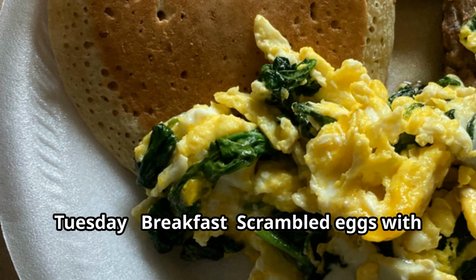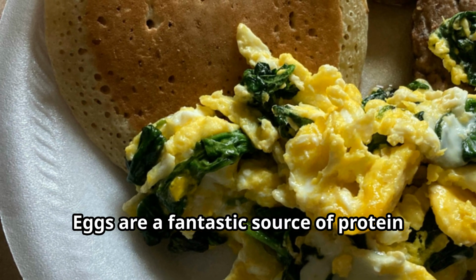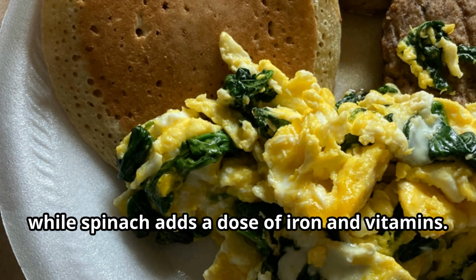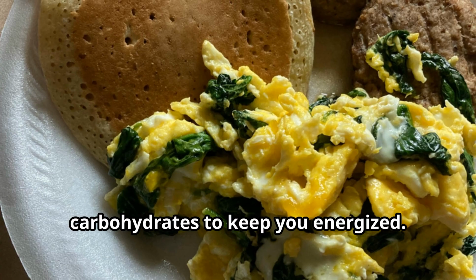Tuesday. Breakfast: scrambled eggs with spinach and a slice of whole wheat toast. Eggs are a fantastic source of protein and essential nutrients, while spinach adds a dose of iron and vitamins. The whole wheat toast provides complex carbohydrates to keep you energized.